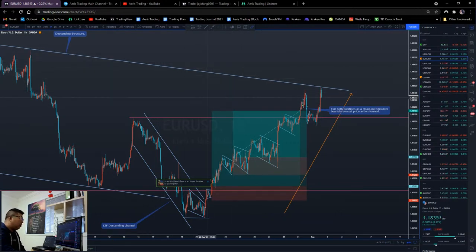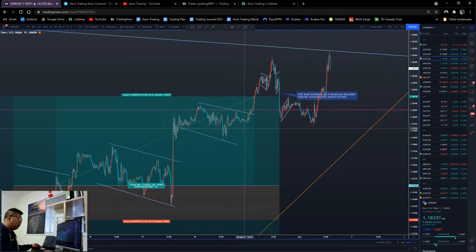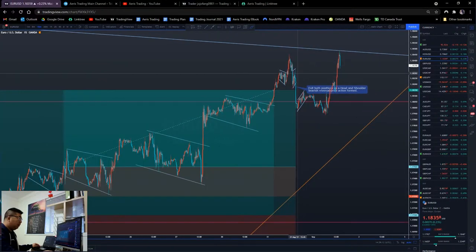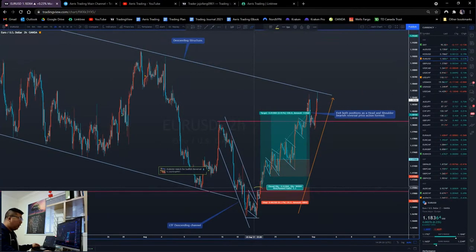So that's Euro Dollar. I got out for pretty massive. I think the two trades combined is about 7.9% or so. I'm very, very happy with the result, even though it's potentially pushing up now, but that's fine, right? That's how trading is. We're not investing.